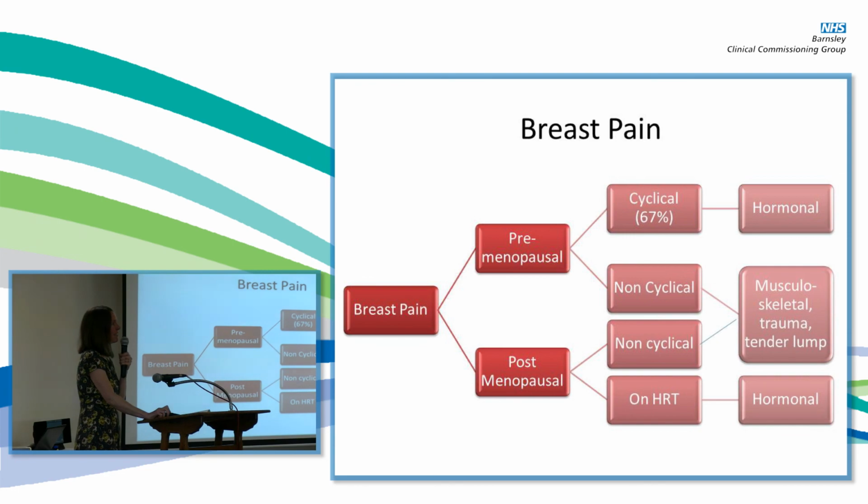I had a lady in clinic a few weeks ago who had a cabbage, so she'd got some breast pain. I don't think that's sternotomy. That's probably going to give you a bit of pain, isn't it? Patients often have been doing a lot of DIY or gardening.